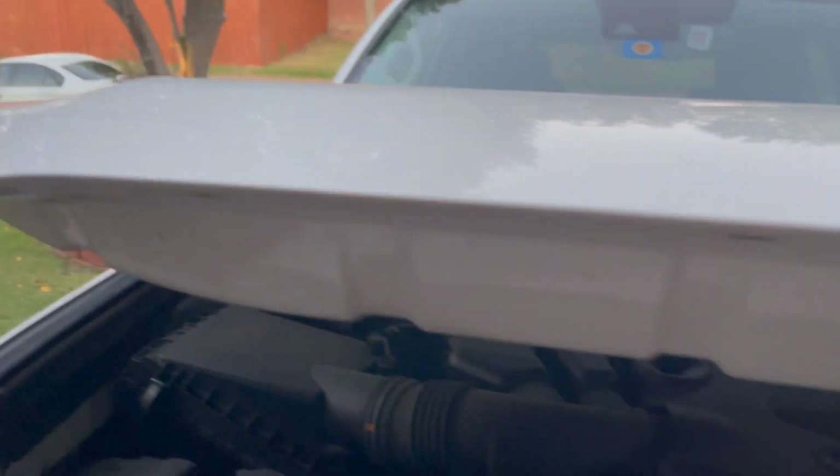So yeah, I'm gonna close it. Oh, this car also has the insulation. I did not know that. But yeah, let's close these.